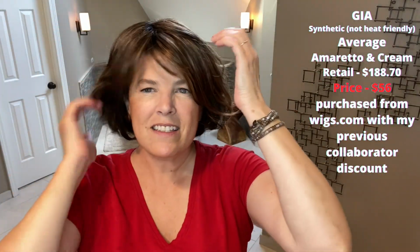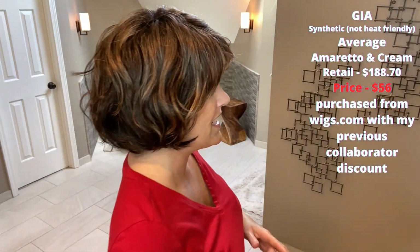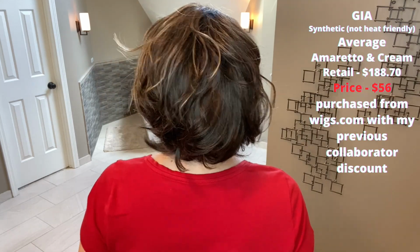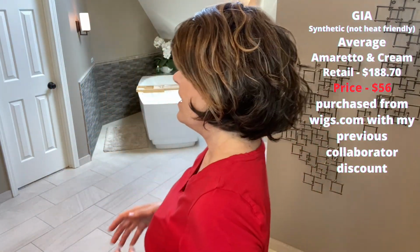This is a basic cap, so we don't have a lace front, as you can see. But with these bangs, you absolutely don't need that. So let's go ahead and look at her from all sides. Here she is from the right and the back and the left.